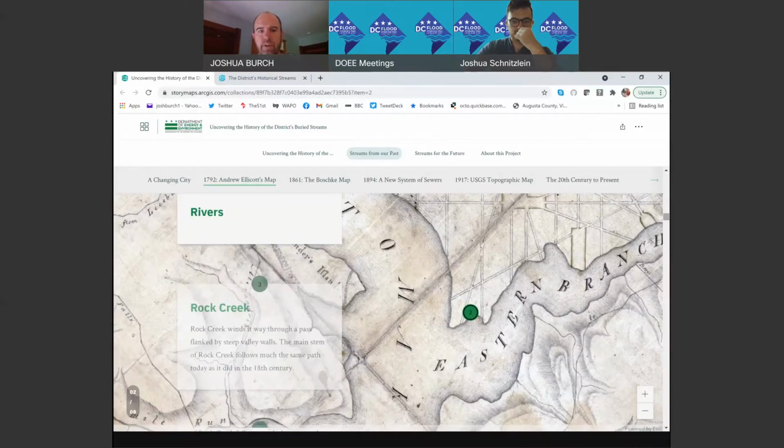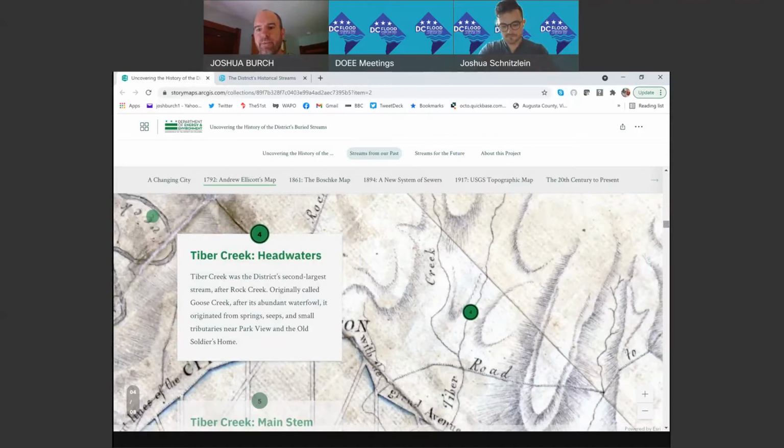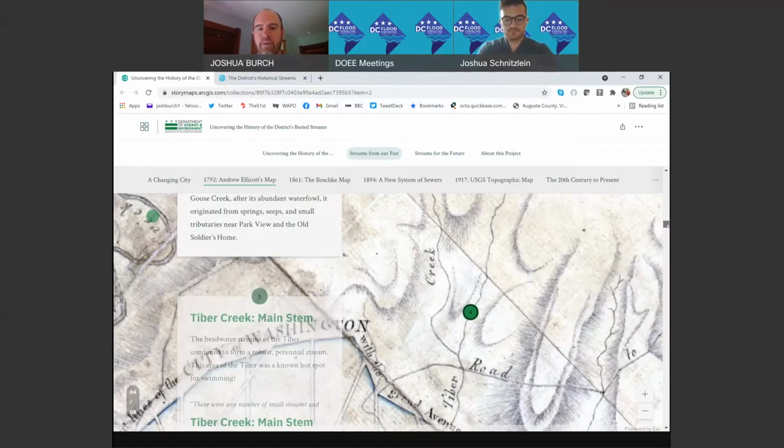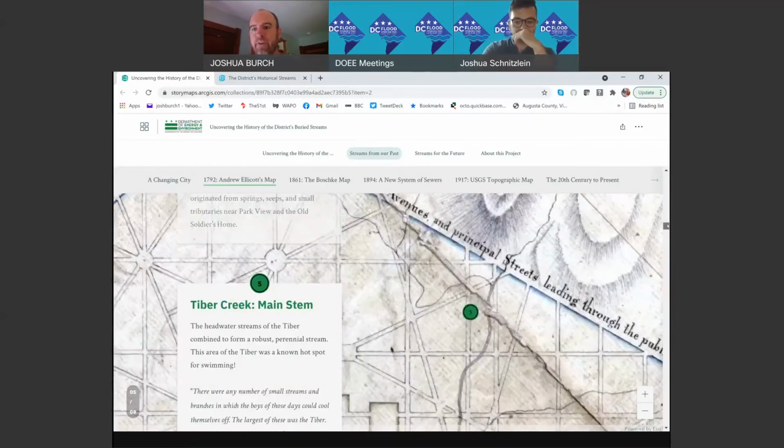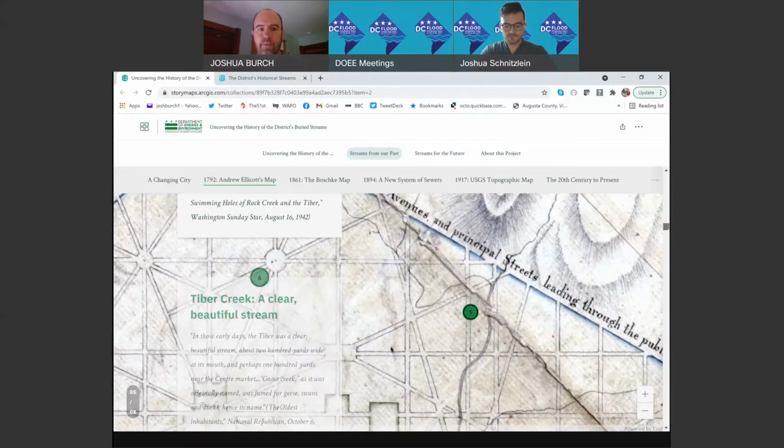And so we continue to go through looking at the Tiber Creek headwaters, Tiber Creek, which flows through the Noma neighborhood, which I'll come back to later, which is where DOE's world headquarters are. It was a stream that really starts at the old soldiers' home, where the headwaters were, just above the old soldiers' home in northwest and a little bit in northeast DC. And it flowed down through what's now the Bloomingdale neighborhood, through Eckington, and then down into Noma. And then it actually turns and heads out towards the Potomac River.